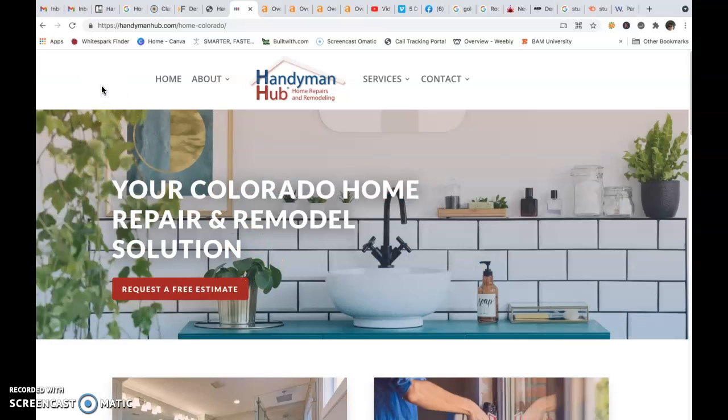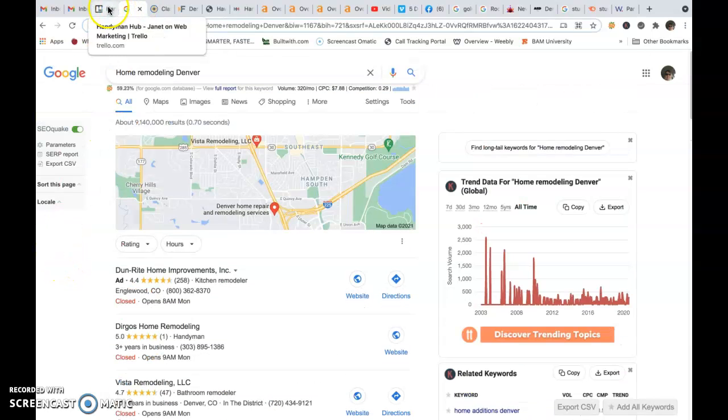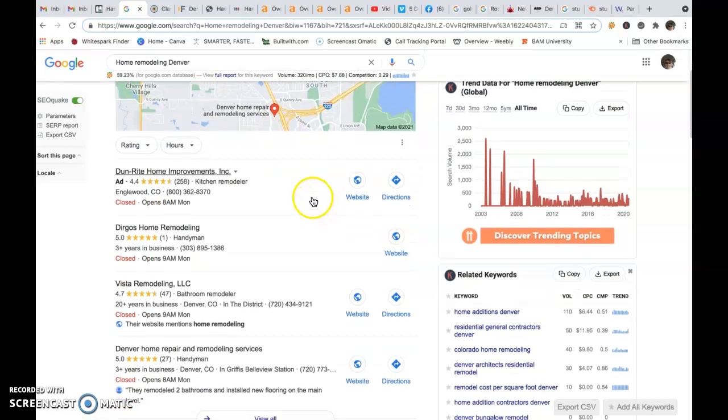So I did a quick search, and I wanted to point something out. On your website, your Colorado home and repair remodel solution. If we put home repair and remodel Denver in the search, there's 0 search volume. If you put home repair in Denver, it was only 50 a month. So home remodeling Denver is really where you want to be. You can see they've got a search volume of 320 a month. Competition is 29. So, excuse me, competitive, but definitely something you're able to rank for.